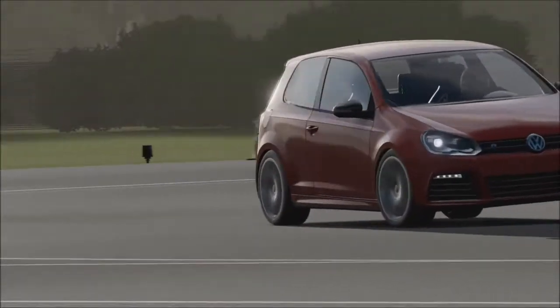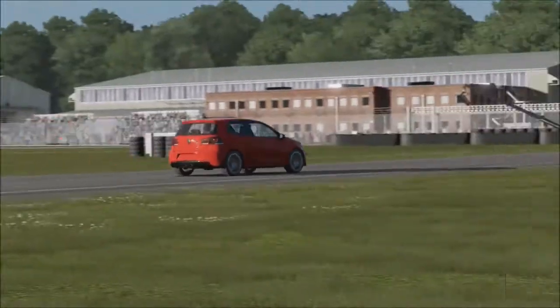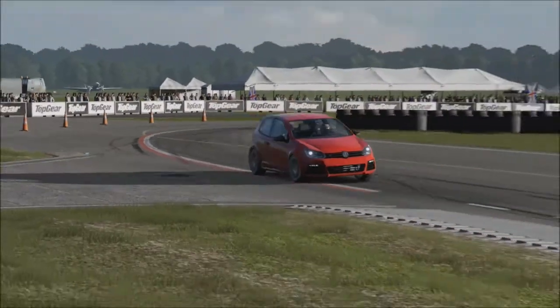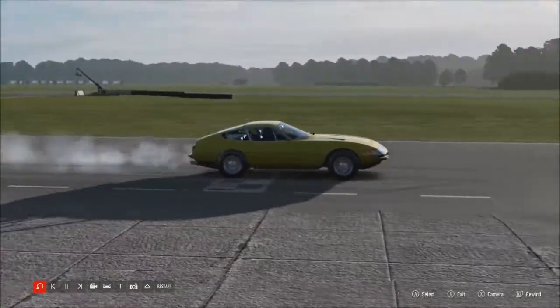Not really. I would much rather go for one of the front-wheel drive hatchbacks and have a little bit more fun. The Astra VXR, Ford Focus ST, hell, even the Ford Focus RS, another all-wheel drive one, would probably provide a bit more fun.